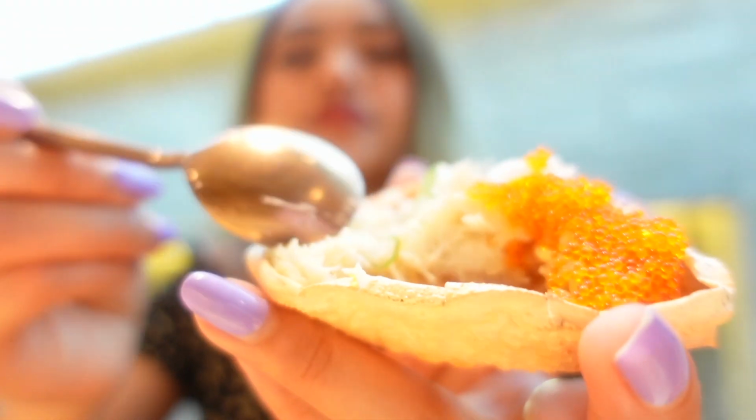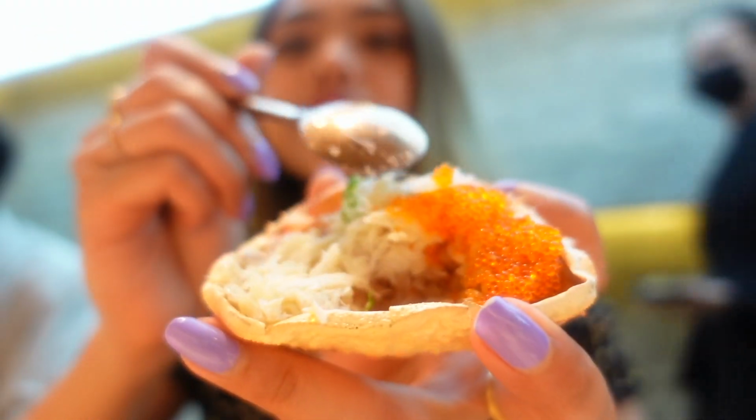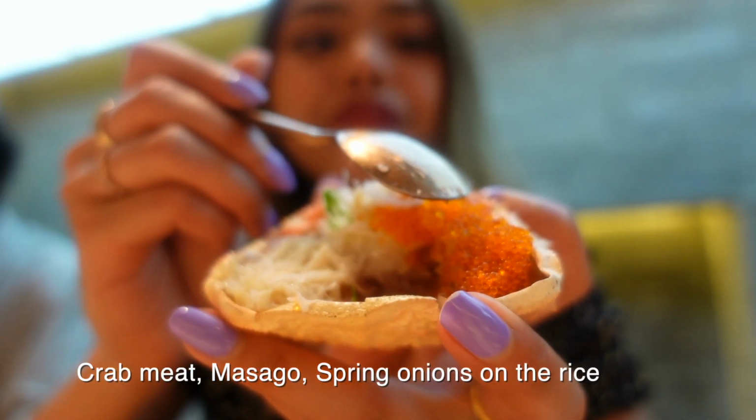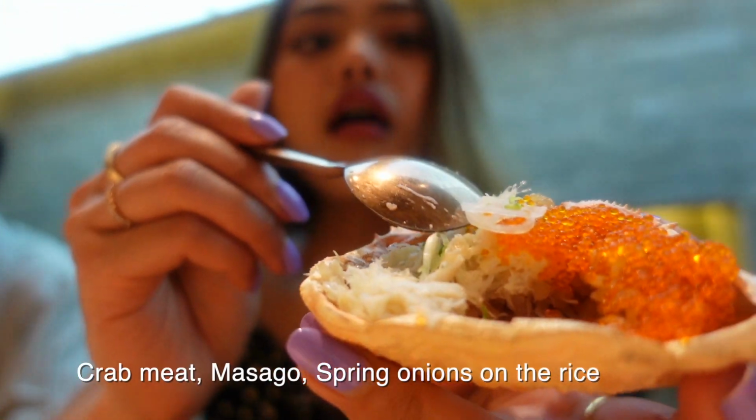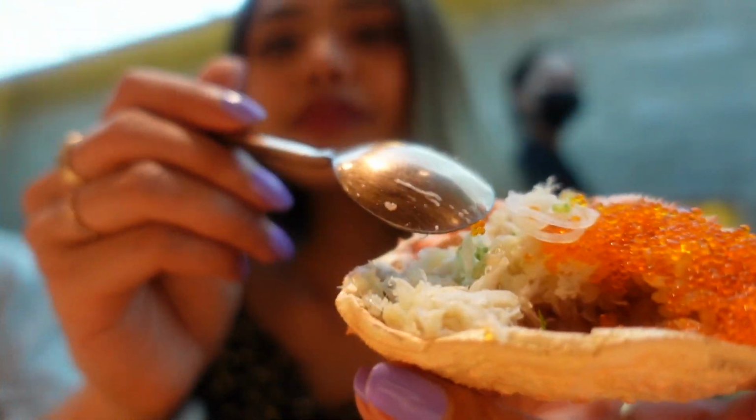More like some kind of fried rice, but in the Japanese style. Kind of some crab meat, prawn egg, maybe, and some of the spring onions on top. Quite like it.